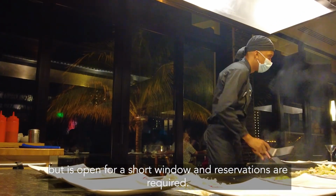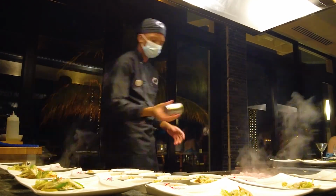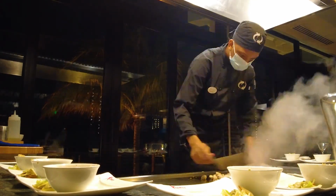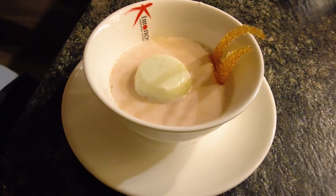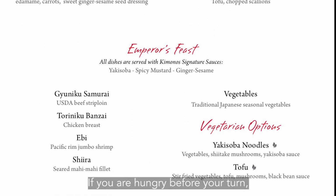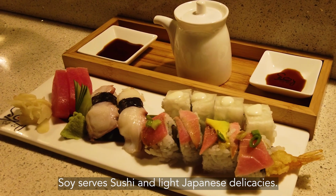Kimonos offers show cooking and Japanese food, but is open for a short window and reservations are required. If you are hungry before your turn, you can always go to the Soy restaurant next door. Soy serves sushi and light Japanese delicacies.